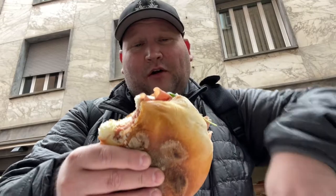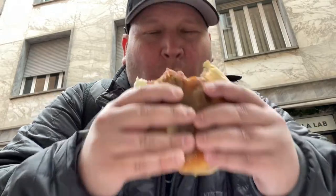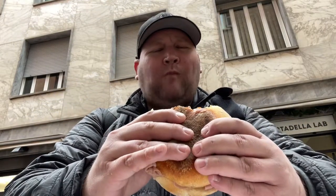One little problem with it is the bun. It's sharp. It kind of surprised me a little bit. My gum ain't feeling the greatest, but oh man, it's so worth it for that meat. A perfect amount of saltiness. And, wow. Just such an amazing sandwich.